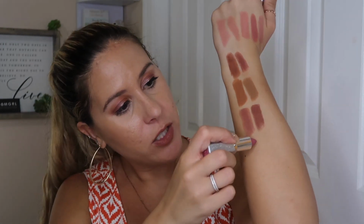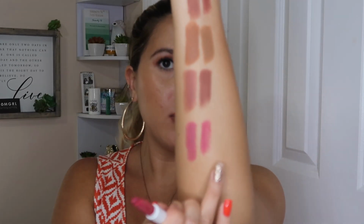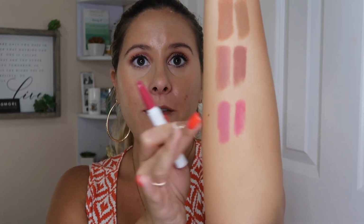They look pretty good. Next, I'm going to go into the shade Mom by Jaclyn Hill. I really did love this shade by Jaclyn Hill. Such a pretty pink. Then its match is the shade Songbird by Colorpop. That is a very good match. This one is a bit more pink, but very, very good match. They do look very, very similar.